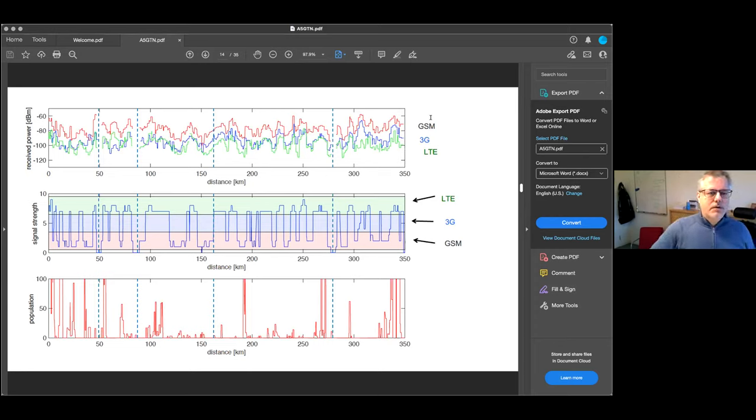But you see how you would experience the change of the generations, right? In the middle figure, LTE. At some spots, you would fall back to 3G, and in other spots you would even have just a GSM connection. And at some instances, even across this road, you will lose connection typically, right? Here after 50 kilometers and 150 kilometers. Here's also a spot after 280 kilometers. So this is somehow visualizing or quantifying what we experience when we drive here.